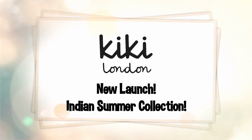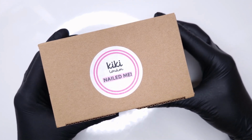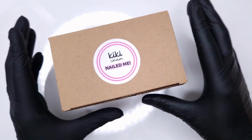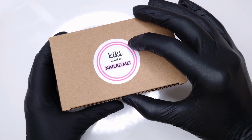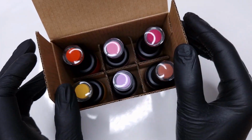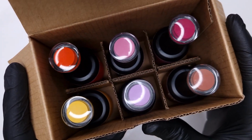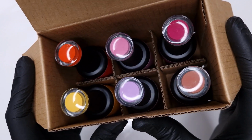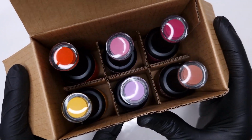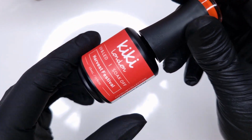I have a very special new launch to share with you all, because today launches the Kiki London Indian Summer Collection. You guys, you are going to love this collection. It is absolutely beautiful. And I do love an autumn collection, because isn't it just the best time of the year? Anyway, the latest collection consists of 6 brand new unique shades to add to the Kiki London range. I have been dying to share these with you, so I'm so excited that we can finally take a look at them.